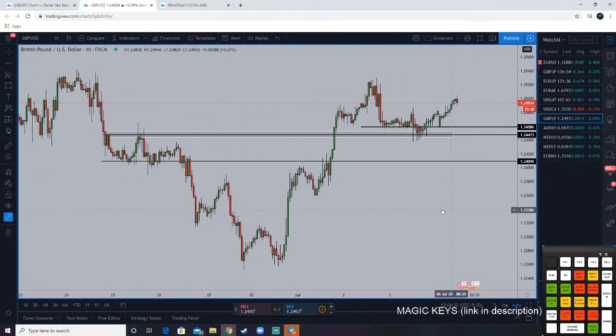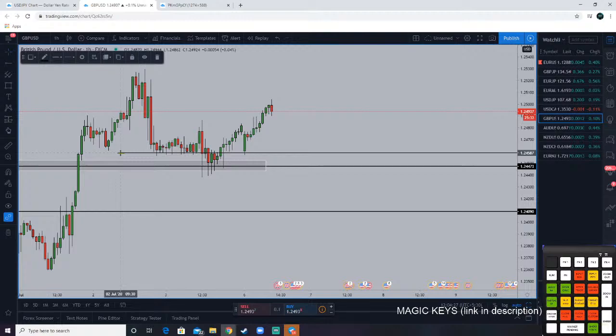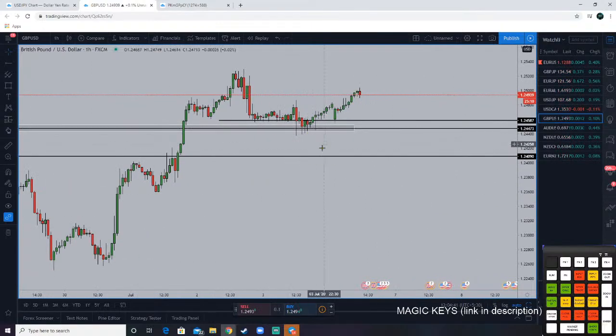Okay, let's take a look at GJ. Last week what we said was we were waiting for this support to break, and you can see lots of rejections, no breakout, which means there was no trade, because some of you were trying to take it at this level. But as you can see, lots of rejections, no breakout. Price went all the way up, closed above, broke this minor zone, made a retest and continuation.